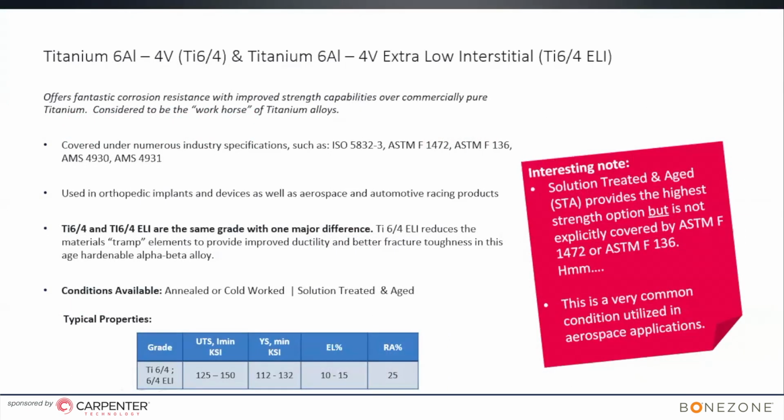We're going to focus for a moment on Ti 6-4 and 6-4 ELI, or extra low interstitial material. Again, many of you may be very familiar with this particular product and its use throughout the medical industry. However, Carpenter doesn't only play in the medical industry. I have an interesting note on the side of this slide.